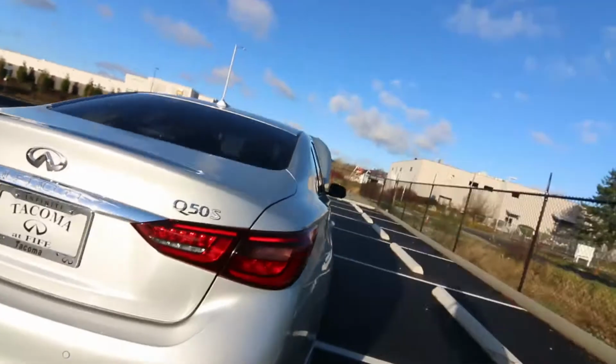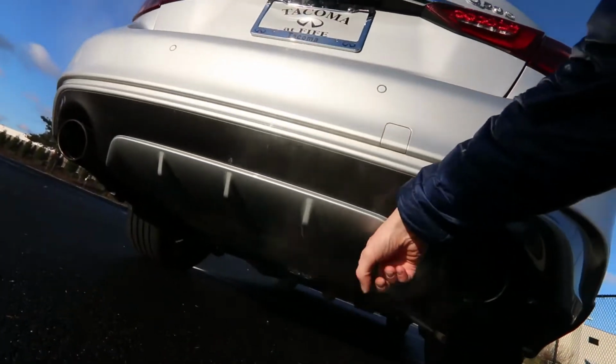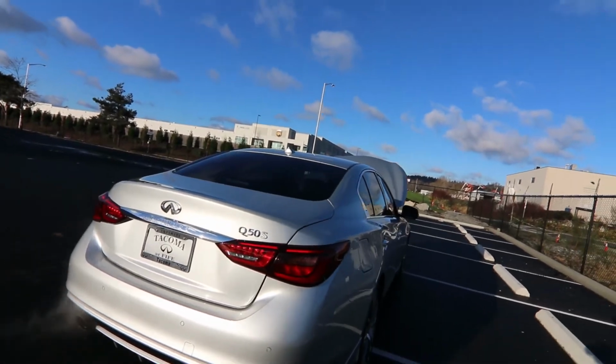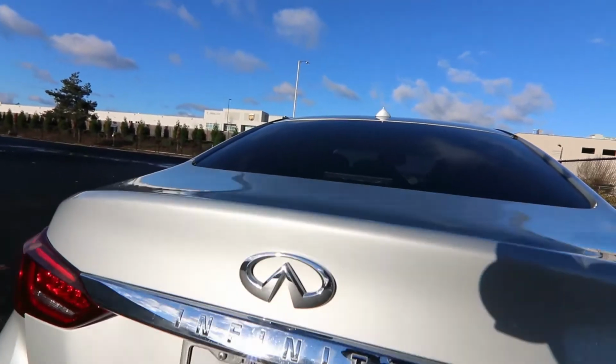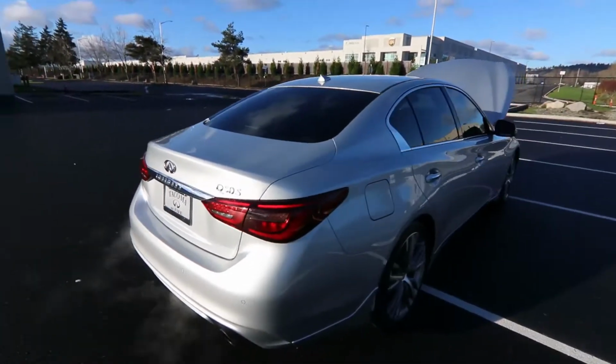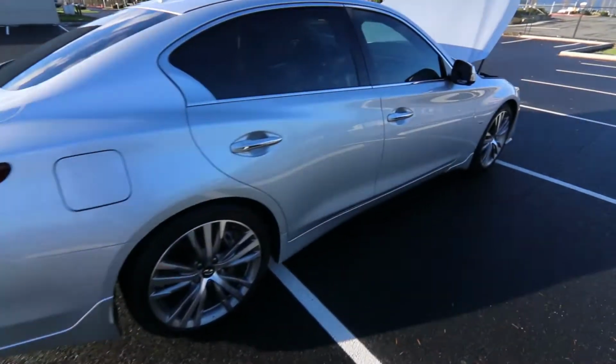Alright, so the Sport package also has this cool body-colored underbody diffuser. It doesn't just make the car look good, it also improves the airflow underneath for a little better high-speed stability. We have tinted windows, and a really nice color combination in silver and black.